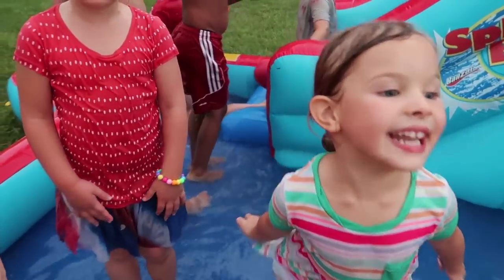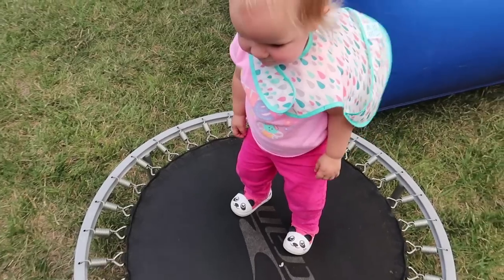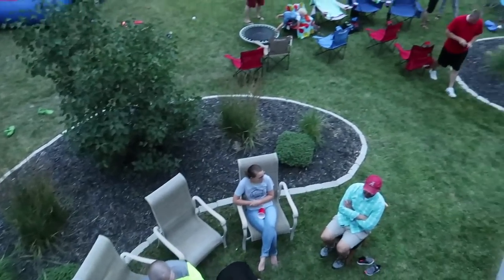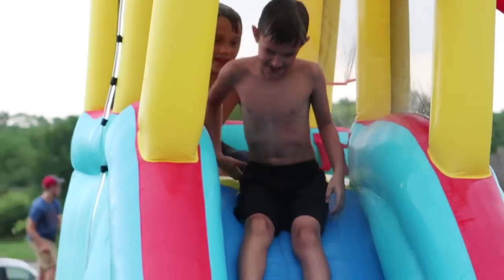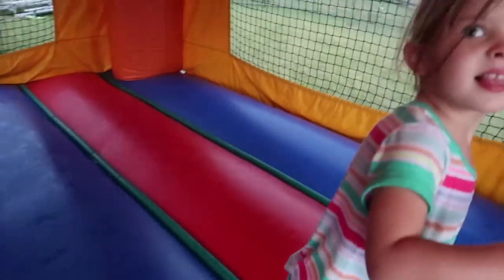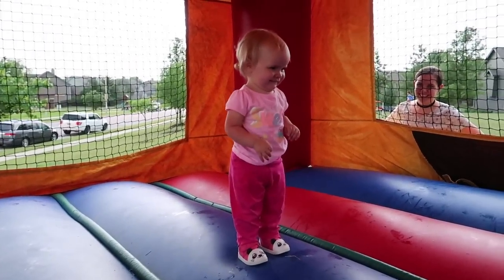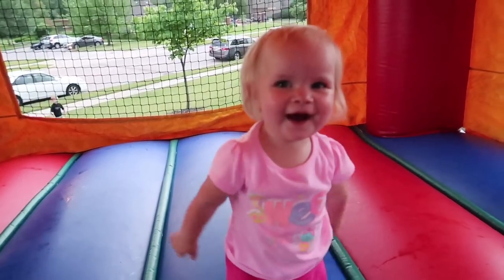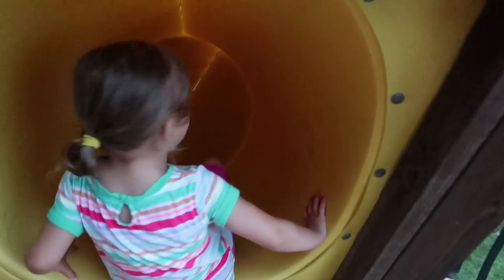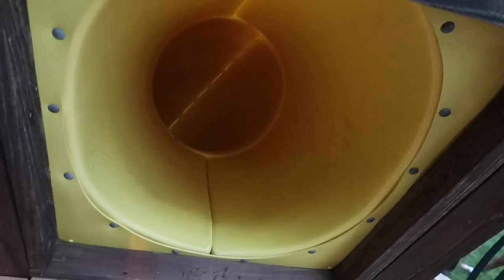You got wet! So we hadn't planned on water toys when we came. So the rain has just begun. We'll see if the fireworks still go off.